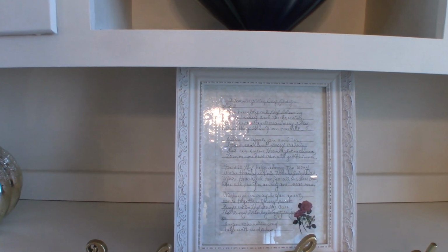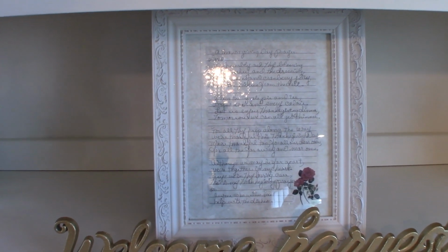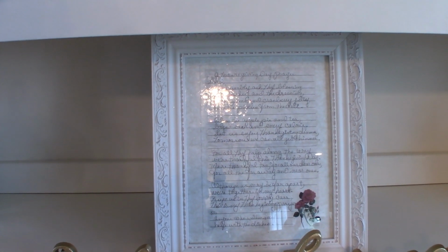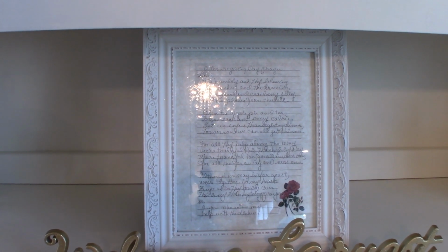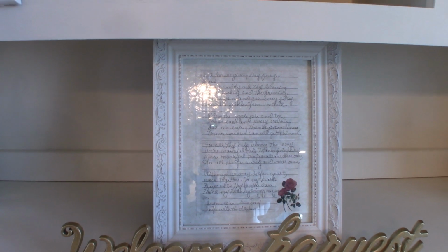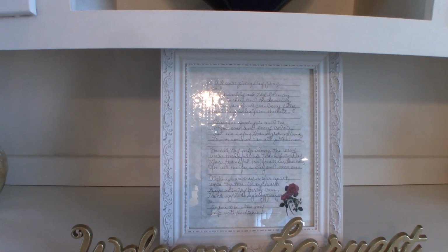It's a Thanksgiving Day prayer is the title of it. And my mom, who's no longer with us, unfortunately, she came across this poem years ago, and she wrote it out. That is her handwriting. And then my sister made copies of it for all of us after she passed away so that we could have something that was in her writing.